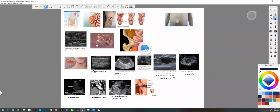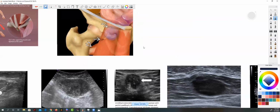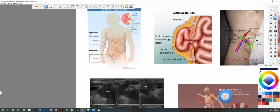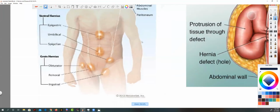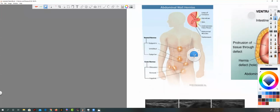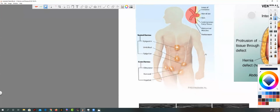All right. Hernias. We do see hernias a lot in ultrasound, and diagnostic ultrasound is one of the better ways, as far as imaging is concerned, to see them, because we could do things live with a hernia, which you can't really do live with MRI or CT, and that's kind of nice.